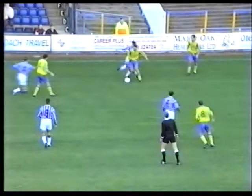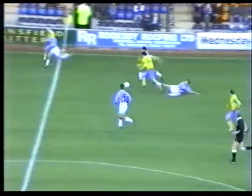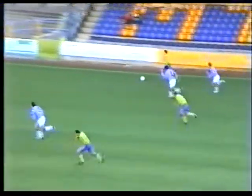Once again, Regis is the target, but he's been man-marked by Mark Peters, and Peters did a good job there. Now then, Rimmer loses out on the left flank. Doolan backed by Harper, and Harper's away.